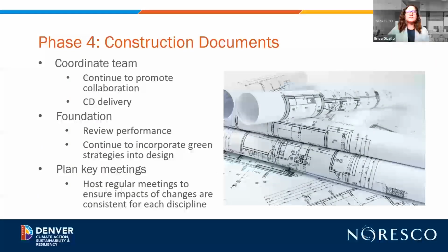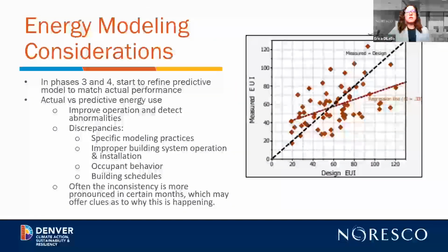Construction documents, which I know is very similar to the traditional phase. So this is just reviewing the process, what has been achieved throughout the earlier phases, and validating those design impacts across all disciplines. And so in phases 3 and 4, that's the DDs and CDs, we start to refine the predictive model to match the actual performance model a little bit further. And this is where we want to see if there's any discrepancies occurring, looking for clues within the load distribution and seeing, okay, are the building schedules or occupant behavior that was assumed correct for how the building will actually perform? And a lot of the times, as we hit that CDs or even a little bit before, that energy model can be used to size PV, especially on net zero energy buildings.